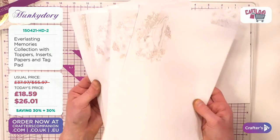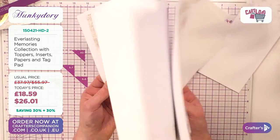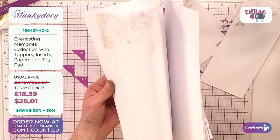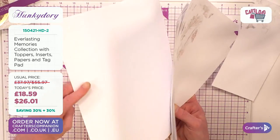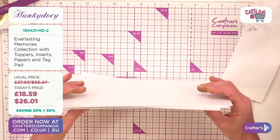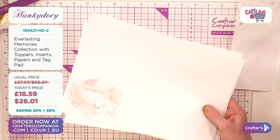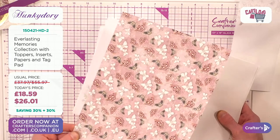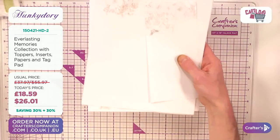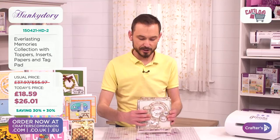All of these inserts are printed subtly to coordinate with your topper sheets, same backgrounds to work, but also you can stamp onto them. You can then print onto them with any of your printers, top fold or back fold. They go through an absolute treat because your inserts are 140 GSM, your double-sided background papers are 160 GSM. So you've got loads and loads of them. As I say, you do get your toppers as well. It's like a little tag pad when it comes to the topper set.